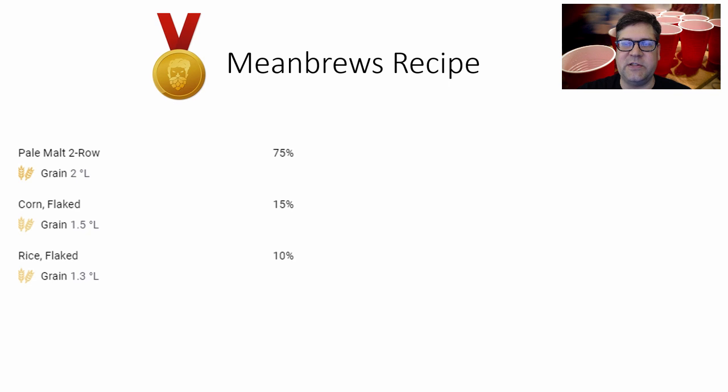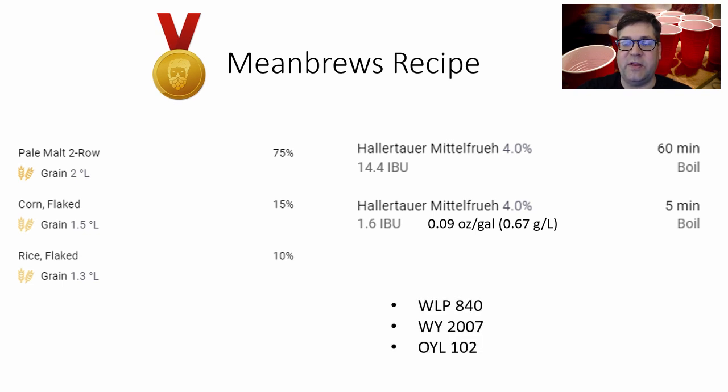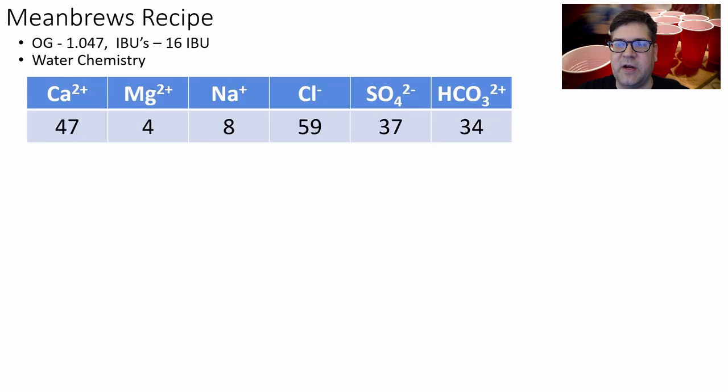All right, here's the Meanbrews recipe. 75% two-row, American two-row, 15% flake corn, 10% rice. Can be flaked rice, you can even use rice syrup solids. You're really getting it to dry out the beer. We're going to add 14 IBUs of Medallion at 60 minutes, and we're going to add 0.09 ounce per gallon or 0.67 grams per liter of aroma hops Medallion at 5 minutes. And we're going to use either White Labs 840, Wyeast 2007, or OYL 102. Omega Yeast Labs 102 are supposedly the same strain.